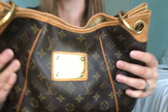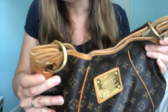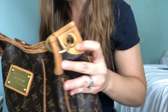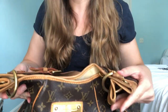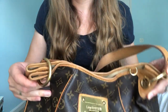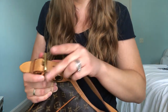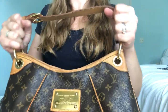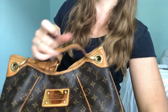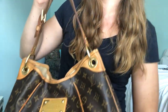So let me show you the vachetta on this bag. It definitely needs some TLC. It's looking a little dry, it's dark. You can see marks from the hardware on it. I mean, it just really needs a good cleaning and conditioning. And you can see here the dark spots kind of around the hardware pieces. There's a spot from the hardware on the strap. I mean, it has been worn a lot in the last 10 years, which is why it's this smushy. It is an extremely comfortable strap, that I will say, because it is so worn.